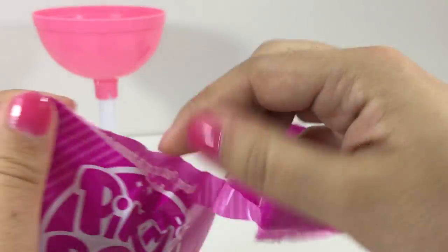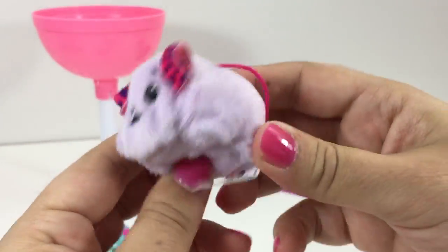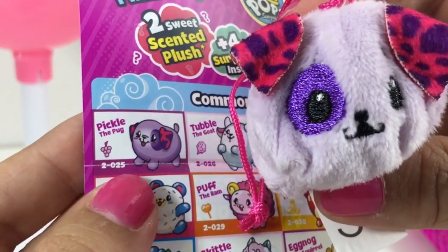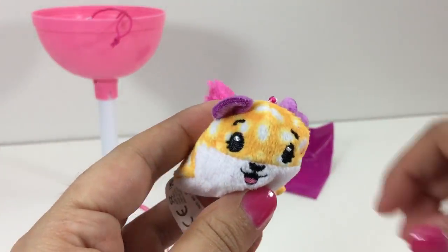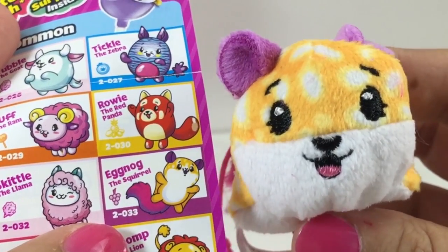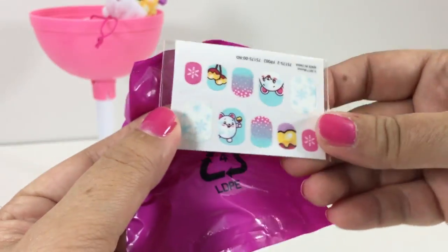And these smell like grapes. And here's our special character. We have Pickle the Pig. He's so cute. I love purple. Our next character. Oh, how adorable. It's Eggnog the Squirrel. And next we have some nail stickers. Ooh, these are cool. I need to take a look again.